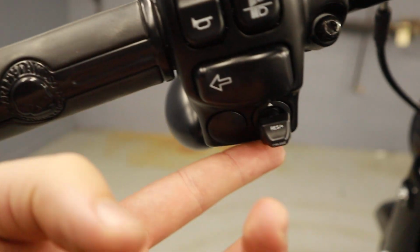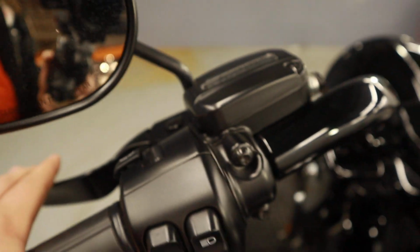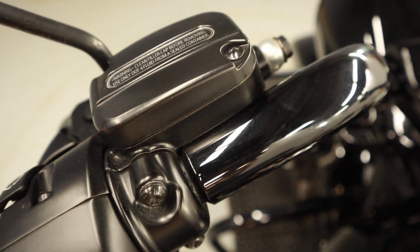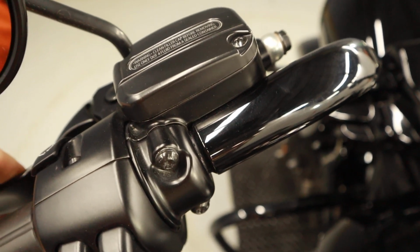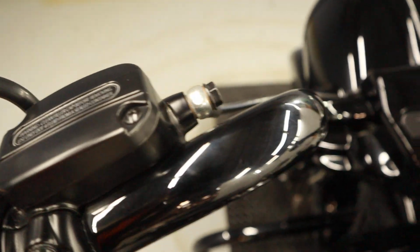We also have the cruise control. That's important when you're on the highway. And the hydraulic clutch, very important for in traffic situations. It's a lot easier to hold that clutch in, but the friction zone is a lot more thin or limited, if you will.